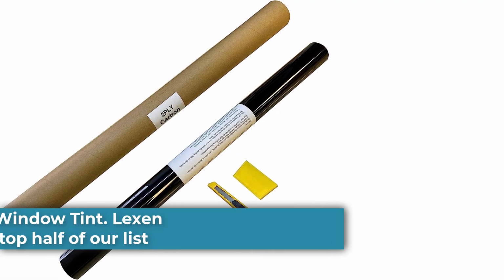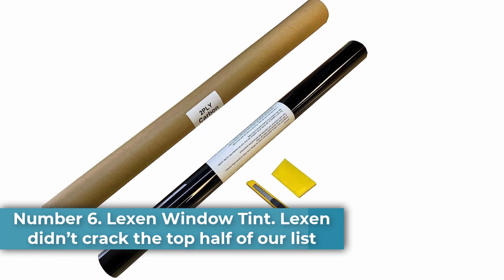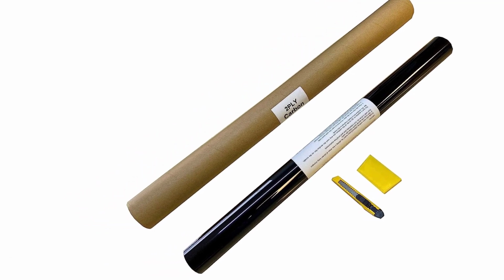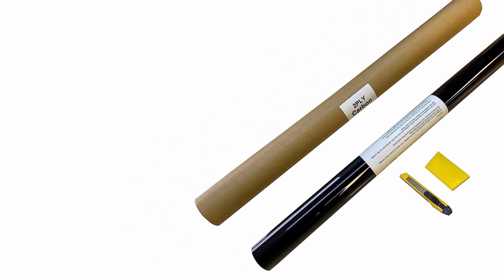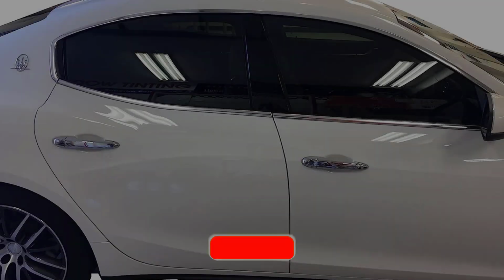Number 6. Lexan Window Tint. Lexan didn't crack the top half of our list, but that doesn't mean it's not a top-notch choice for you to consider. It's an extremely affordable choice, but it's another window tint you need to cut yourself. This makes it a bit more work than the pre-cut window tints, but you're also not spending as much.